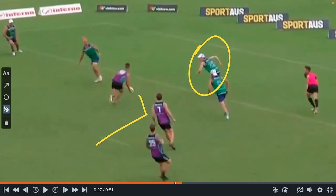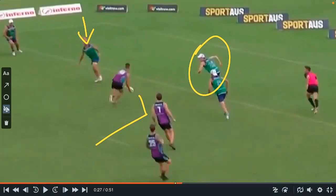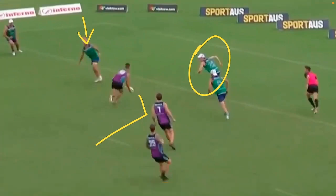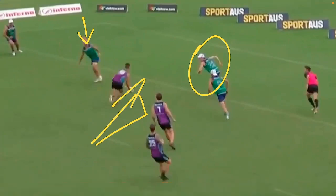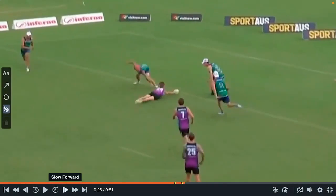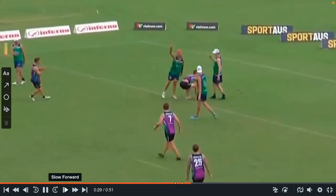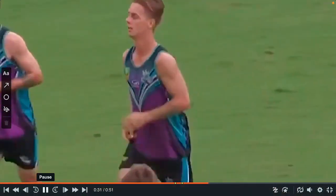This guy's unable to recover because he is rolling. This guy doesn't want to hit in because he's got 2 players outside him. He doesn't want to leave a 2-on-1. And the Hornets are just going to dive at the line. That's as simple as it is. They've got the momentum, and they're going to do a cheeky dive. And that cheeky dive got them a point. And it's as simple as that.